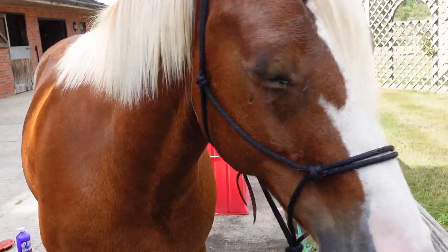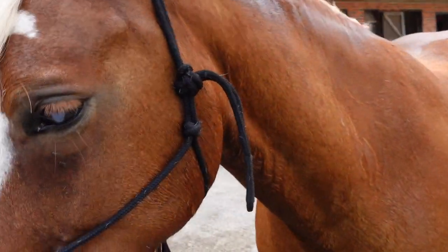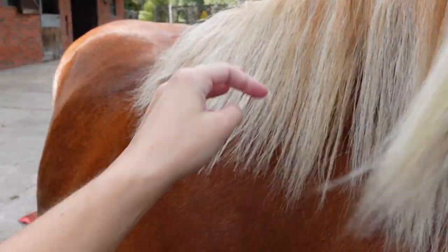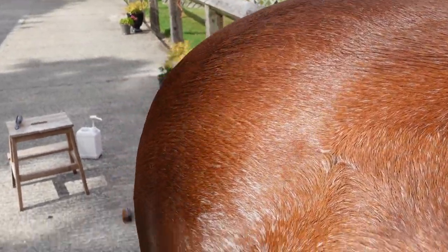So I'm just gonna set him up with a hay net and let him drip dry a little bit more. And then I'm going to get his fly rug with a neck out and pop that on him in case he rolls in the field, which he will. Oh, there we go. He's a bit more in the sun now. You can see how shiny he is. Shiny boy.